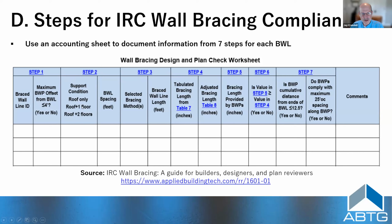Then step 2, you document the support conditions: how many stories and a roof above am I supporting, because that's going to tell me where I go into the table to pick out the bracing amount. What's the spacing to the next braced wall line, or if it's a middle interior wall, what's the maximum of the 2 spacings of the parallel walls to either side that are sharing the load, or the code allows you to take the average, which is what I normally do because I think that's a little more accurate, not quite so conservative. And that's your braced wall line spacing that you pick your tabulated bracing amount from.